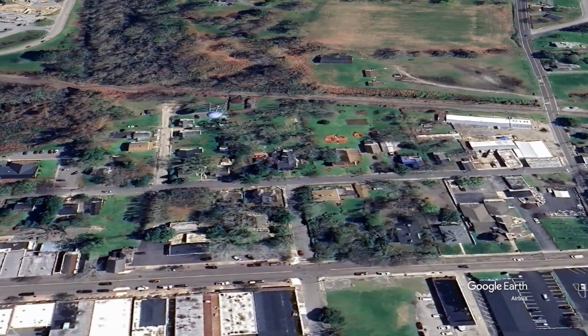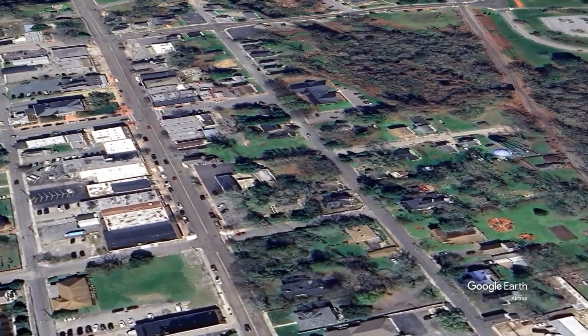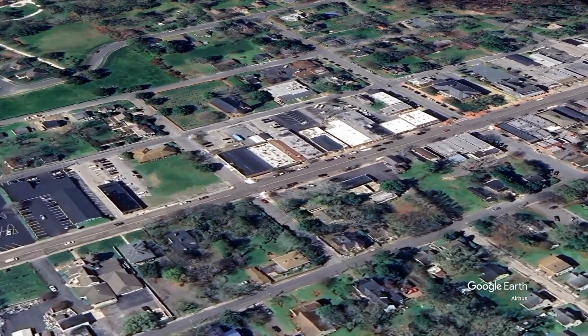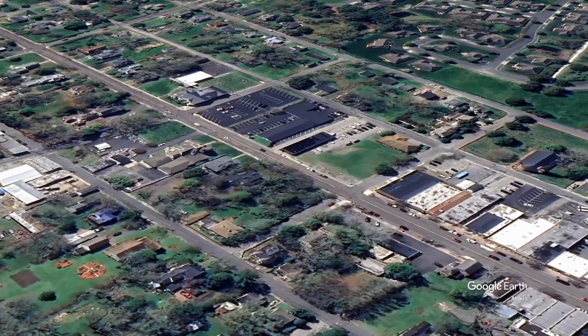Alright, so let's kick things off with something cool about Princess Anne that you probably didn't know. It's one of the oldest towns on the Eastern Shore, and it was founded way back in the 1700s, so when you're walking through downtown, it honestly feels like you're stepping into a little time machine. The streets are lined with these really cute colonial style buildings, and some of them have been here for over 200 years. That's wild.